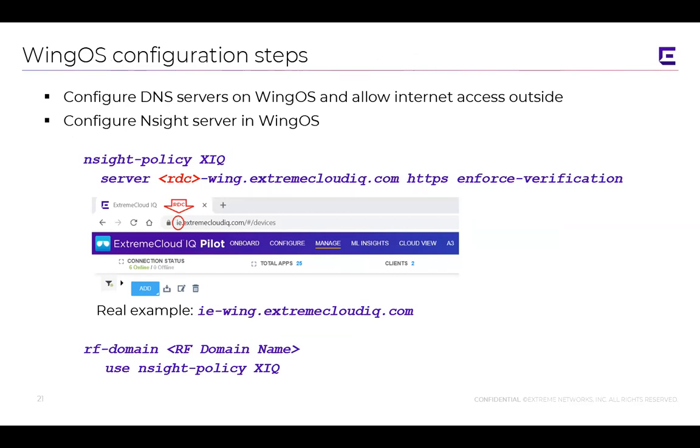How to onboard the Wing AP or Wing OS in general, yeah? You have to have the Wing OS properly configured with IP, with internet access, and so on, and also the DNS. It's normal configuration as it was for the original Ansight or XCA. You just create an Ansight policy, and assign the Ansight policy to the area or domain you want to have visible on the cloud, okay? But there is some kind of trick you have to have in mind.